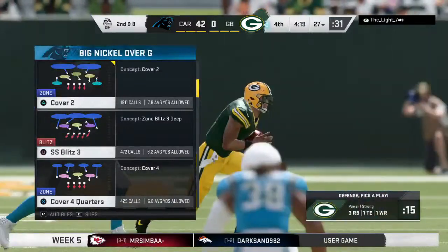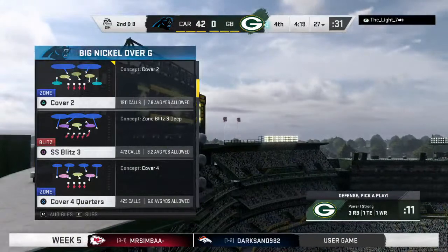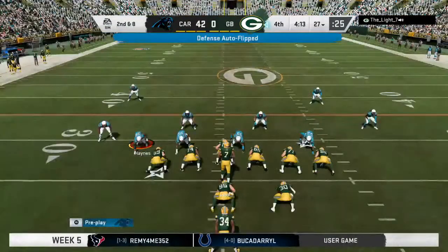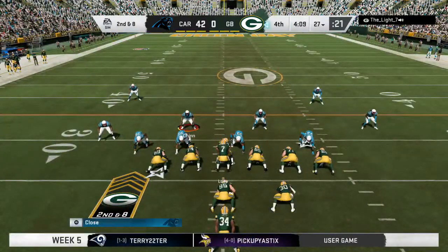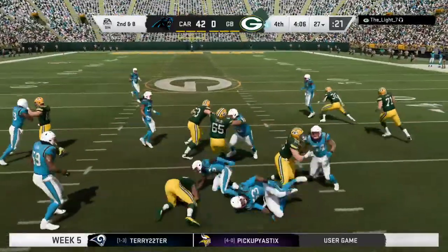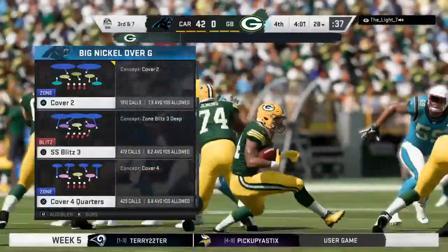Brings up 2nd and 8 at the 27-yard line. They'll break the huddle, come up on 2nd and 8 at the 27-yard line. On 2nd down, Eckler. They follow up the gain of 2 with a gain of 1 that time.